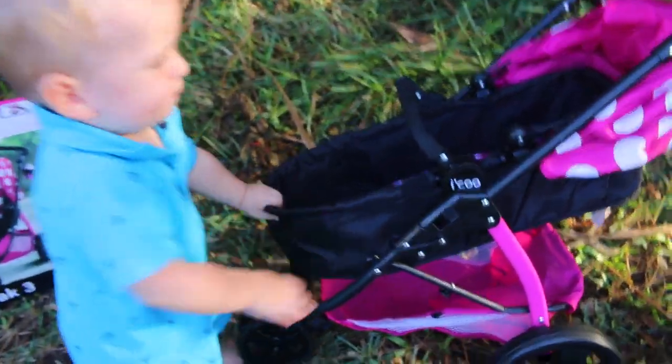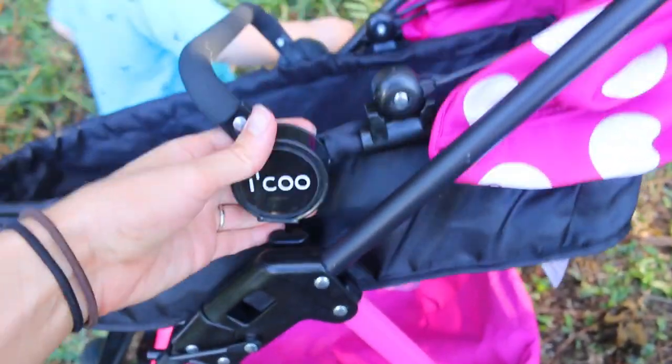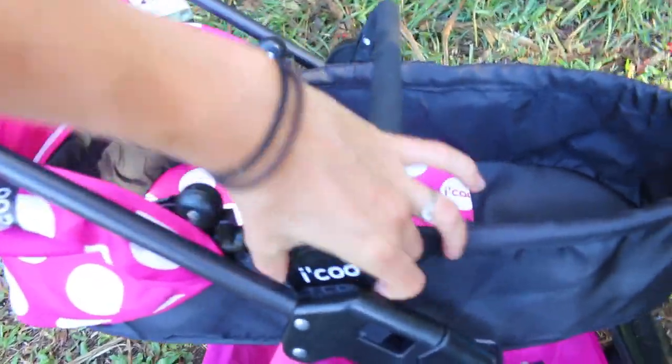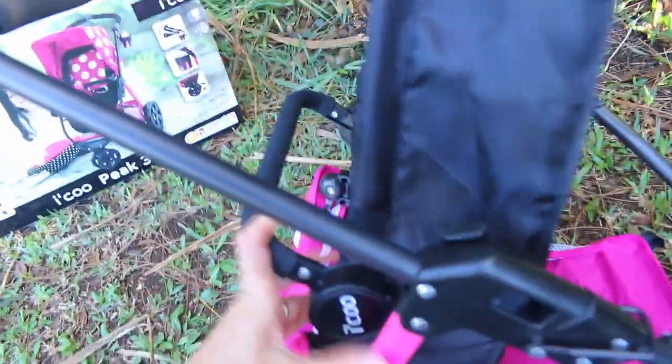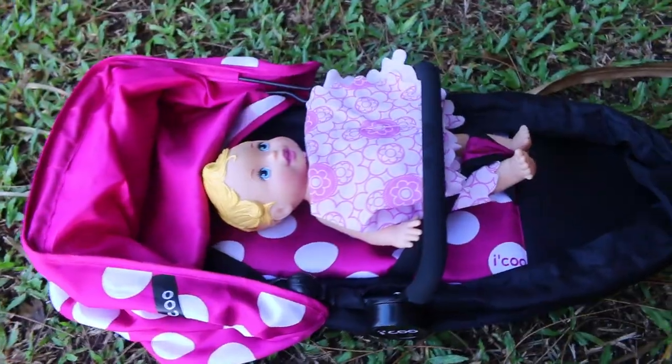It's so cool. But this does detach right here. So you can push it up. Actually, that's really easy. Wow. So you can push it up here too. So turn it around. Right here, push, woo. And ta-da, you have a baby bed. Here the baby can sleep.